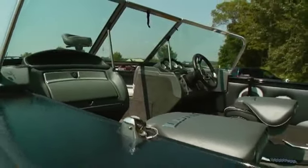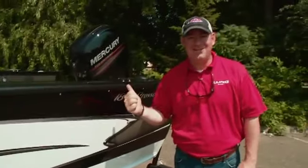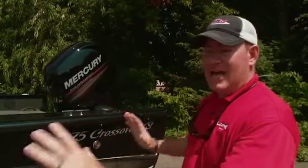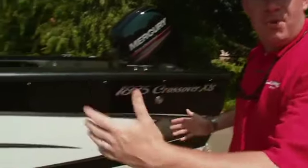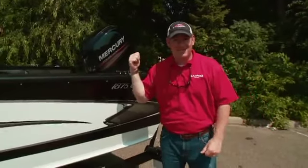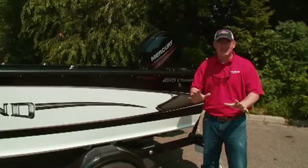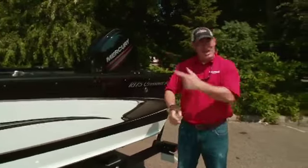First off, the Crossover series comes in two boat sizes, the 1875, which is 18 feet 10 inches, that's the boat we're checking out today, and also the 1775, which is 17 feet 10 inches. Now, Lund was very smart in designing this boat. The boat, motor, and trailer equal 22 feet long. That means the rig fits into most standard garages. By the way, the 1875 can take a 175 horsepower motor. That's a ton of power and speed. Let's get on the water and check out the rest of this boat.